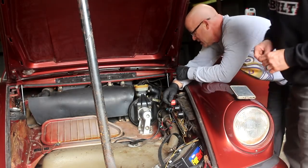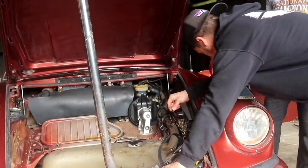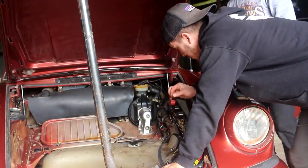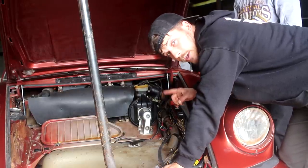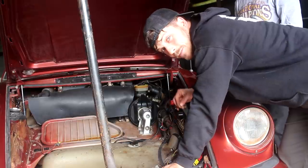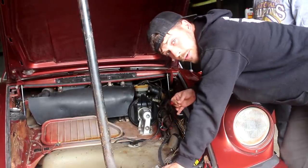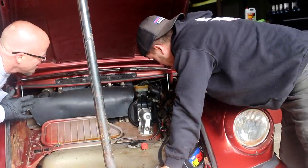The internet says that if we jump our relay, 87A to 30, what did it say? Yeah. So 30 is going to be our supplied power. So if we jump our supplied power to 87A, with the key turned on, it should turn the fuel pump on if the fuel pump is functioning. So this is going to tell us if our fuel pump actually works. If we do this, then that's great. We'll know that the relay's bad and that solves a lot of problems.